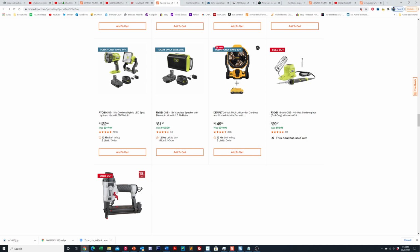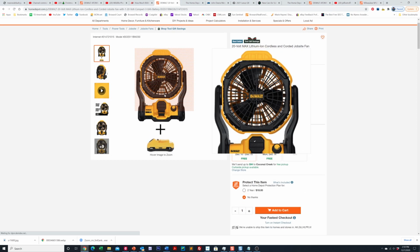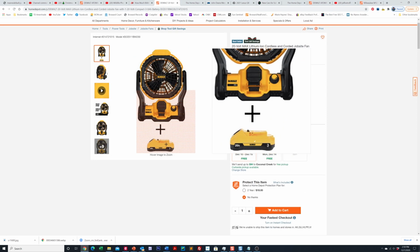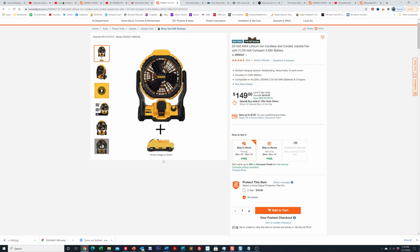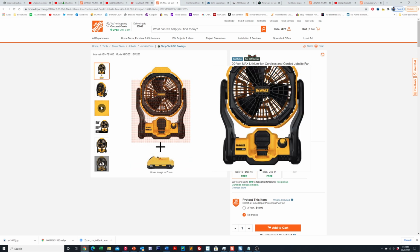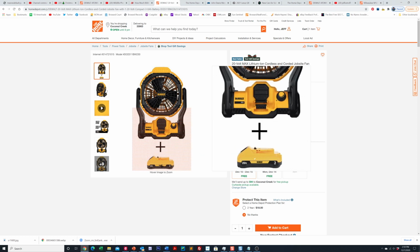And as we look down here, here's the fan deal. And again, I think this is a lousy deal. Let's take a look and make sure that I'm not missing something here. Because I bought this fan kit back in March for $99 with a 5 amp hour battery. And now here comes Dewalt again, and they want you to buy the same fan for $149. They want you to pay $50 more and get a smaller battery.